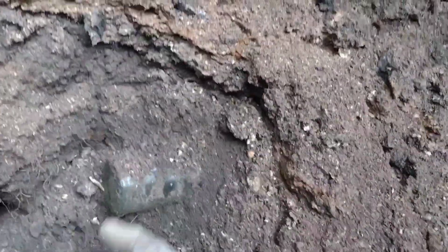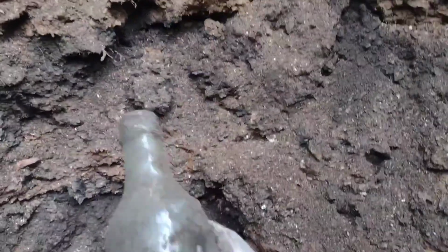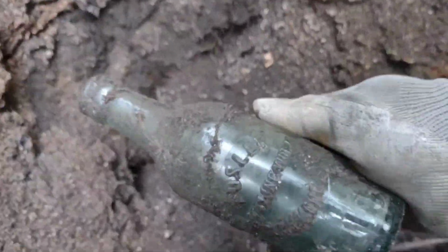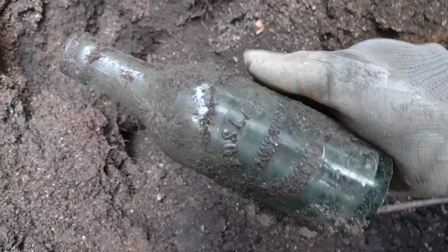Okay. I guess I'll do this one. It's embossed. And it is a Fulsler Bottling Works from Richmond, Indiana. I will take it. This one's probably from around 1910. It's a little bit older.